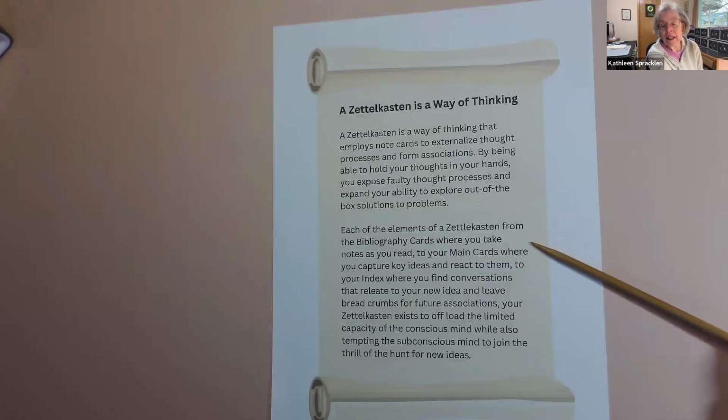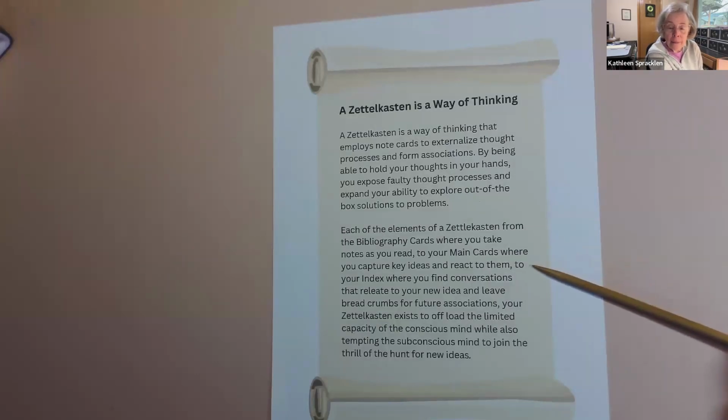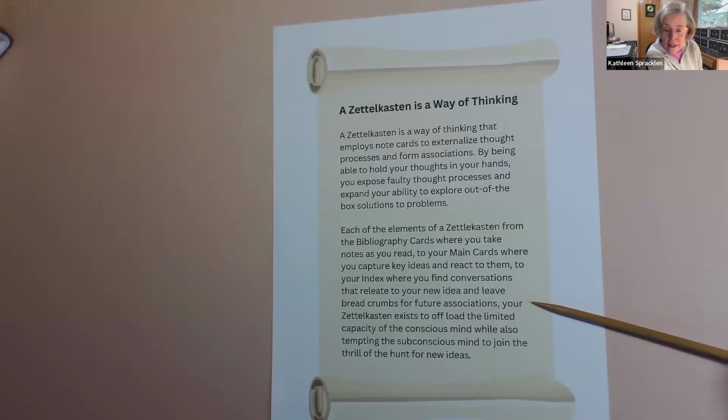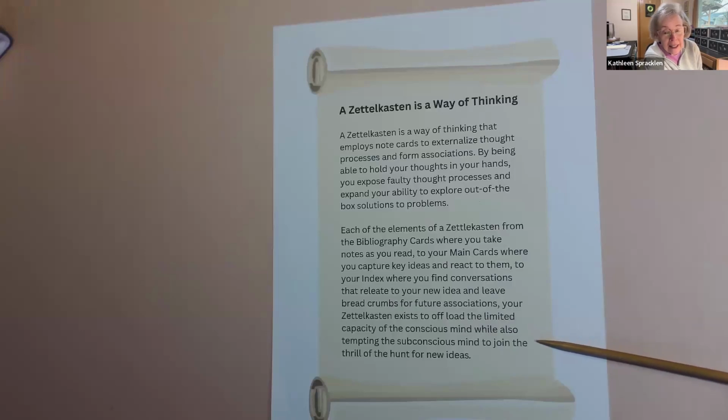Each of the elements of a Zettelkasten, from the bibliography cards where you take notes as you read, to your main cards where you capture key ideas and react to them, to your index where you find conversations that relate to your new ideas and leave breadcrumbs for future associations, your Zettelkasten exists to offload the limited capacity of the conscious mind while also tempting the subconscious mind to join the thrill of the hunt for new ideas.